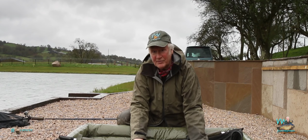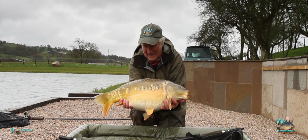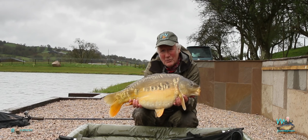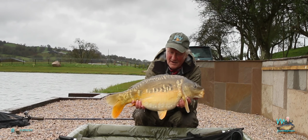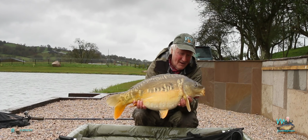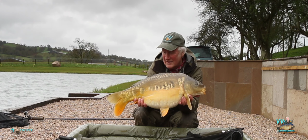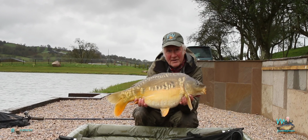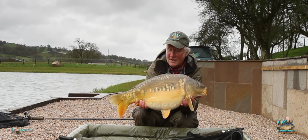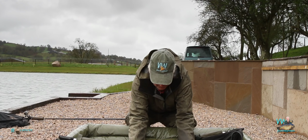It's just come up to 4:30, and you could say they're rocking on the spot. 18 and three quarters. Incredibly hard fighting mirror. They are little peaches here, absolute little peaches. And I just found out there's also a 30 swimming around in here somewhere, so you never know your luck. I'll give you a quick flick of the other side before he goes back.